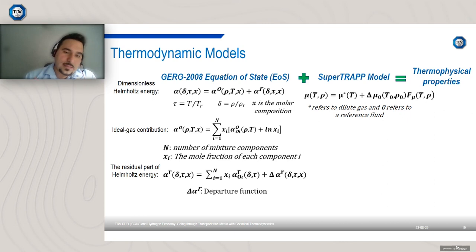The first part is for the ideal gas contribution, as you can see here, and it's also a function of the number of mixture components and the mole fraction of each component in the system. And the second part is the residual part of the Helmholtz energy, which is a function of the dimensionless Helmholtz energy of each component in the ideal gas phase, and the departure function, which is again a function of density, temperature, and also composition.